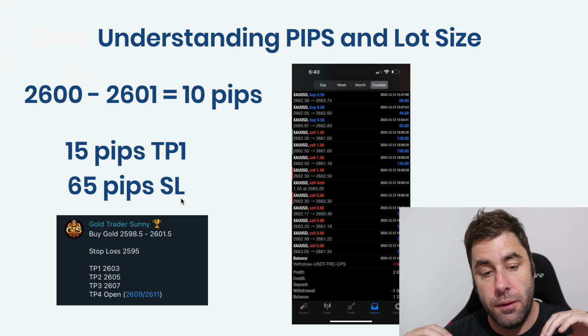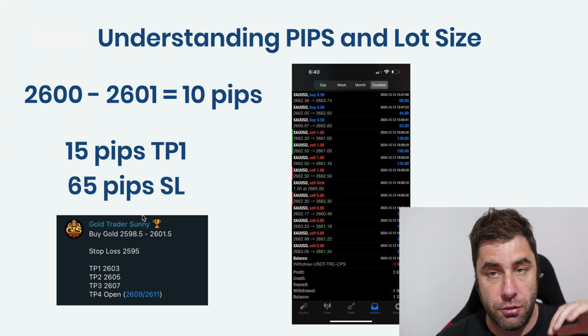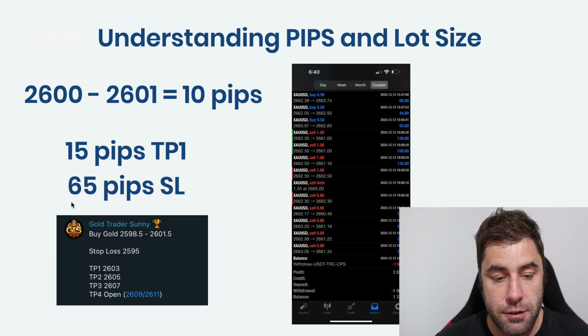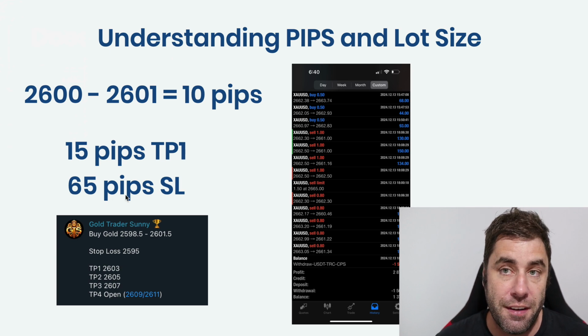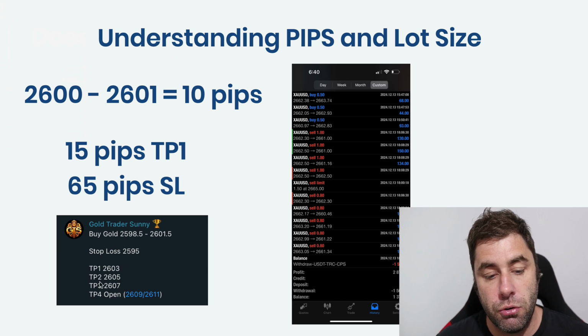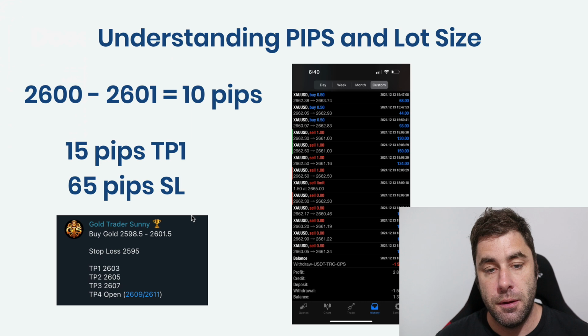So the more pips your stop loss is away, the more money you could lose. For example, this guy's trades, his stop losses are usually at 65 pips. His first take profit, TP1, is usually at 15 pips, take profit 2 is at 30 pips, and take profit 3 is at 2607. So you want to make sure you do multiple lot sizes at these different take profits.